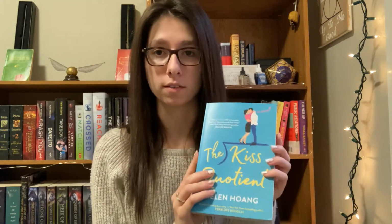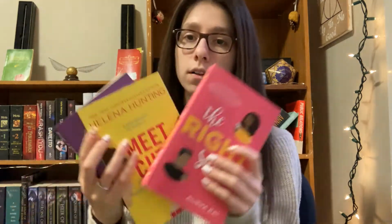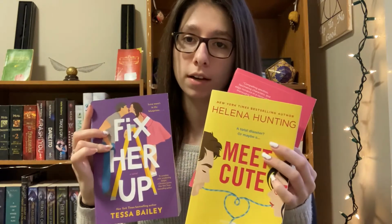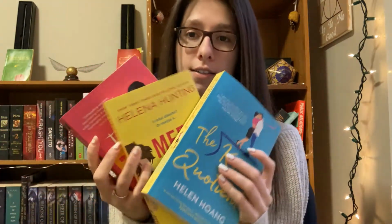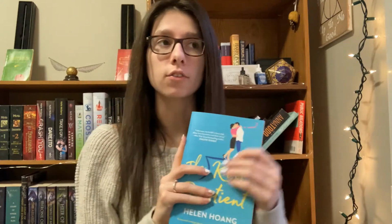So let's analyze the cover for a second. This is a very popular cover design for romance novels lately. I can pull quite a few off my shelf that look very similar to this. If you look at pretty much all of these, they're all very, very similar in design. Anyways, I just wanted to talk about that. I'm very attracted to these cover designs.